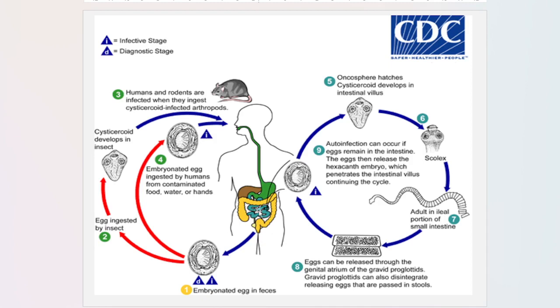So we go to the life cycle of the Hymenolepis nana. So once the egg is passed in the stool, it is already infectious. So I already explained this to you, okay? For cestodes, usually if the egg is already in the stool, that is already infectious as compared to nematodes like Ascaris and Trichuris wherein it needs to be embryonated in the soil, but that's not the case for cestodes. So once the egg is passed in the feces, that is already infectious.